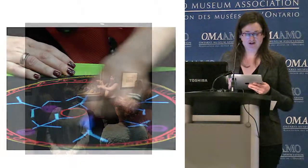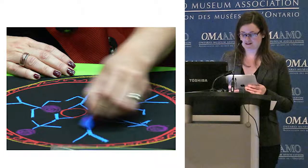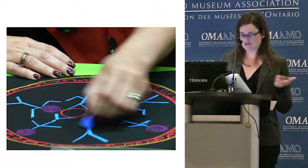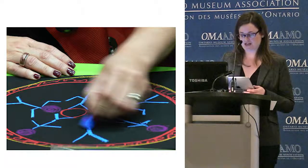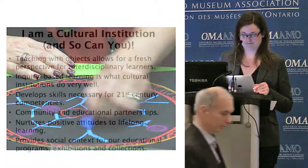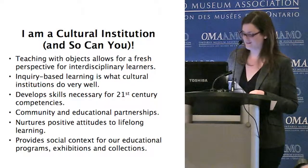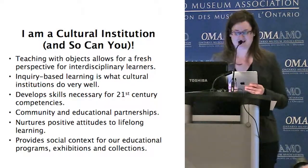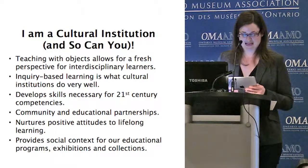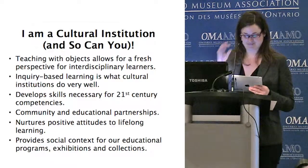So I think all cultural institutions can and should participate in partnerships such as these to be engaged and to be responsive to changes, not only in medical education, but changing needs and curriculums in all levels of education. Teaching with objects, any objects, not just art, for you historical museum folks, allows for a fresh perspective for interdisciplinary learners. Inquiry-based learning is what we, as cultural institutions, do very, very well.